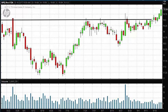All right, HPQ. We talked about this one before and how it was testing this 1950 area, and it took a couple of days. This is a bigger cap name, but it finally broke, and you can see now it's up here near 20. I still think this one can go higher. It broke through all the resistance for multi-months, so HPQ still looks stronger. I think it can go to 20 plus, 21, 22, something like that.